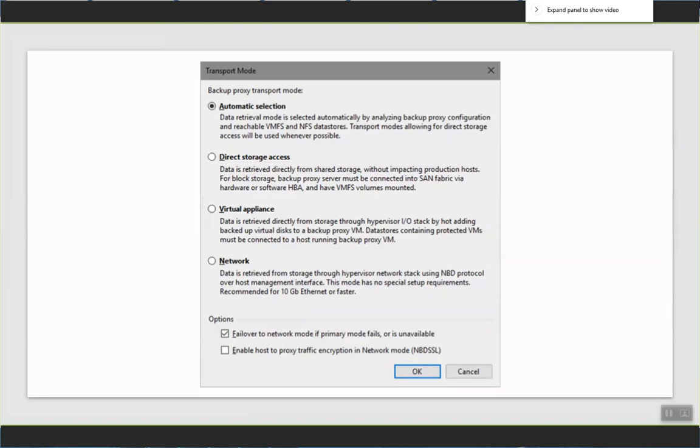Every VM it tries to connect to, it will run through that pass. Yeah.